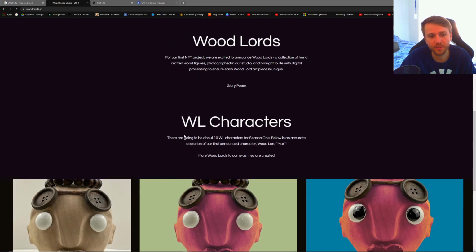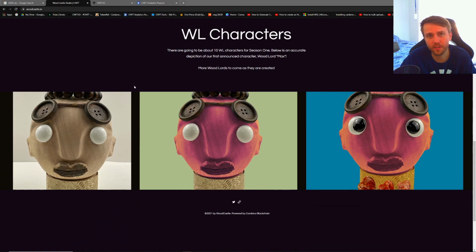But basically what they do is they find these pieces of wood, they carve them, they take pictures of them, and then they turn it into digital art from their handcrafted pieces. So this is likely why they're only going to be able to do 1,000 at a time, because they're handcrafting these things. It looks pretty cool. You can go ahead and mint if you'd like. It's going to be happening in about 2 hours from release of this video. So good luck to anybody trying to do that.